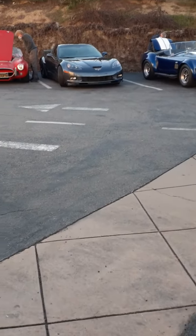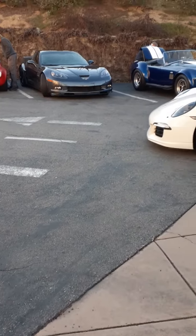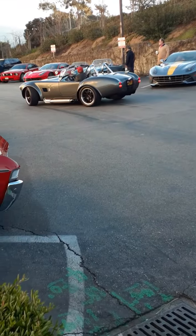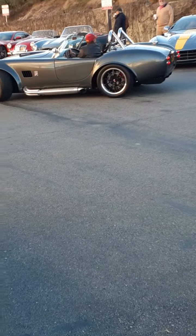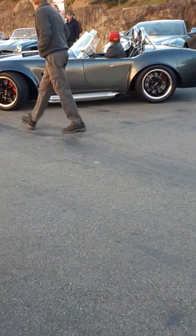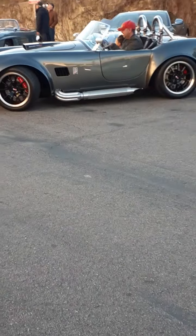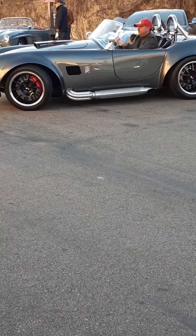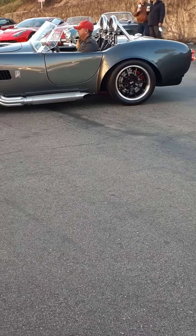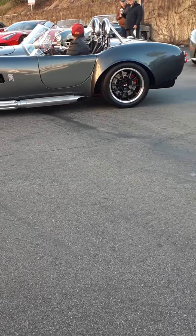So check this out. This bad boy right here, man. Ford Cobra 427. Lumpity thumping. Look at that bad boy. Cars, as you see, didn't come with no power steering, so it's a little job to get that bad boy in there.